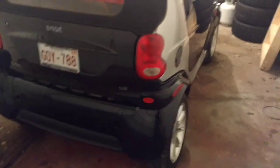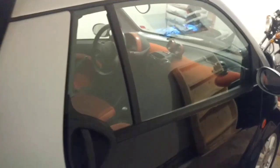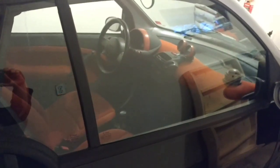The party that's buying this, or has bought it, actually has a smart car also, the actual identical mate to this, which is great. These being Mercedes, parts can get quite expensive, so it's nice that they have access to all the parts.